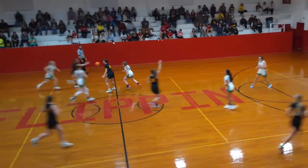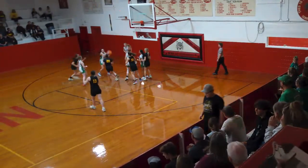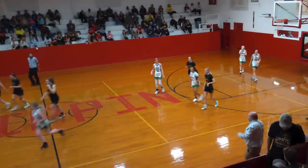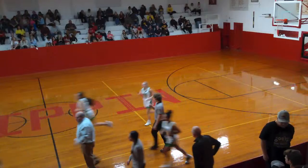Arnold with the basketball. She stops right there at midcourt. Gets it over to Pishney. Pishney drives down, puts up a shot. It's no good. Cobb with the rebound. Mason with the pass. We've reached the halftime. 22-12 is your score.